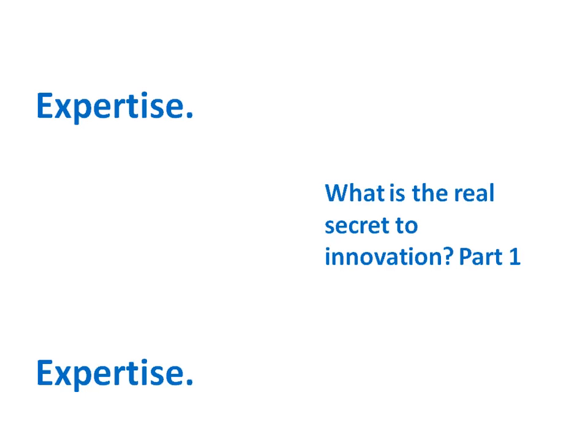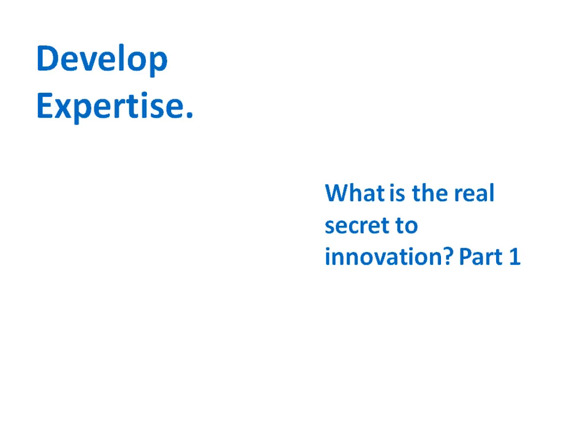So finally, I'll finish up here. What's the secret to innovation? And this is parts 1, 2, and 3. I'll go through these quickly. First of all is develop expertise.